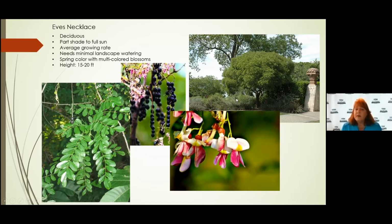And so here in this picture, you can see that it's planted with some yuccas and some salvia greggii and such. And it has a really nice shape to it. All of them aren't going to have the same shape, but this one tells you that maybe you would have an opportunity to have that kind of shape with it.